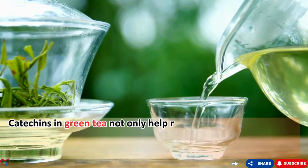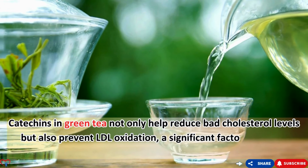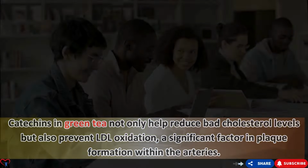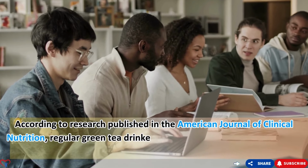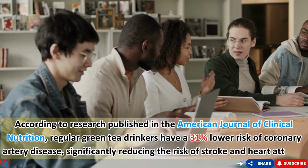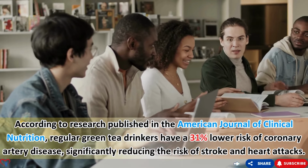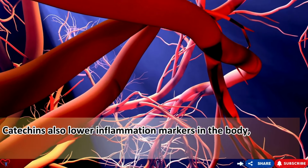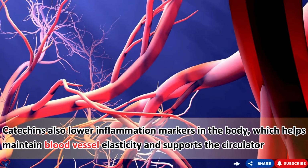Catechins in green tea not only help reduce bad cholesterol levels but also prevent LDL oxidation, a significant factor in plaque formation within the arteries. According to research published in the American Journal of Clinical Nutrition, regular green tea drinkers have a 31% lower risk of coronary artery disease, significantly reducing the risk of stroke and heart attacks. Catechins also lower inflammation markers in the body, which helps maintain blood vessel elasticity and supports the circulatory system.